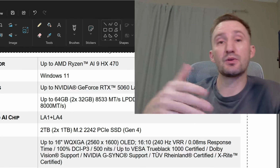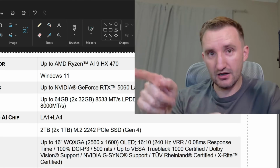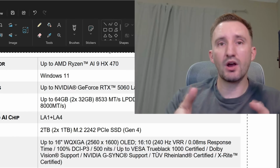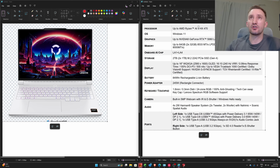That being said, the 370 is a really good CPU. My mini PC, which is just right off camera, running over Oculink with a 5070 Ti, runs an AMD 370, so same thing. Very powerful. So this is a good chip for AMD. I'm happy that they put in the good chip.